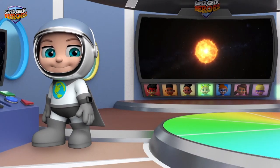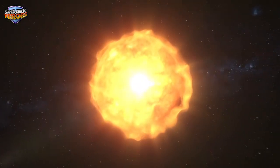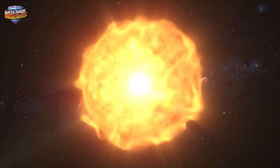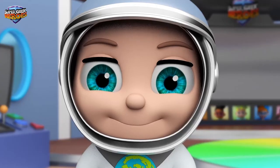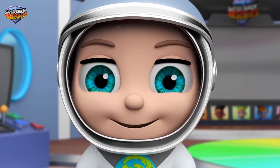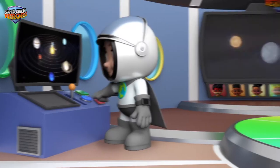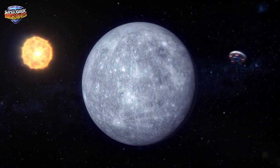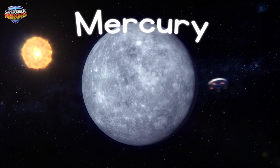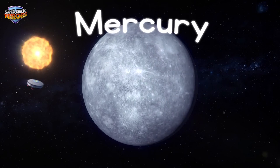First, let's take a look at the giant star, shining bright at the center of our solar system. The giant star is called the Sun, and it is very hot. All 8 planets in our solar system travel around the Sun. This is called an orbit. Now let's take a look at the first planet that orbits the Sun in our solar system. The planet nearest the Sun is called Mercury. Mercury.